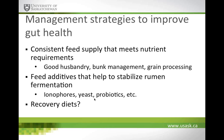Recovery diets is another issue. I talked already, or briefly mentioned, how storm diets might be used on the feedlot side.